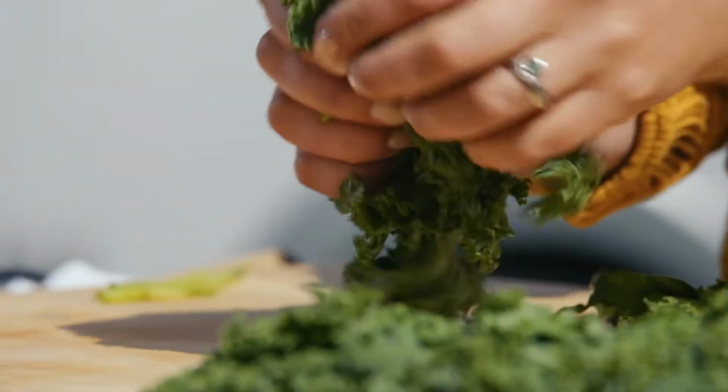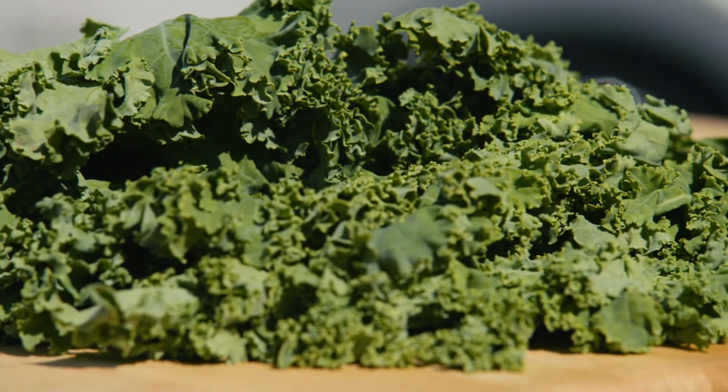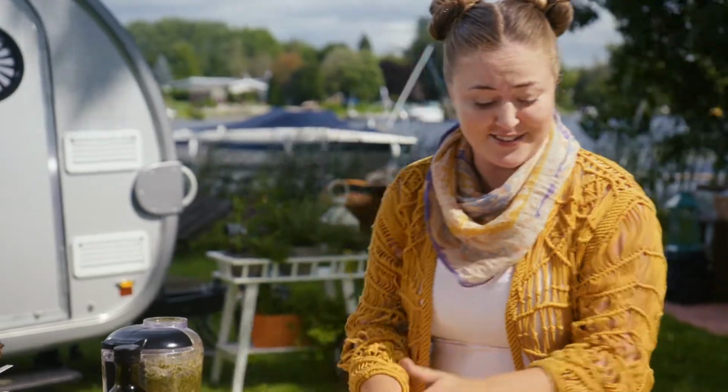I picked up some kale. I love kale in pasta. It's always nice to have a little leafy green in there, but spinach or arugula would work just as nice as kale does.